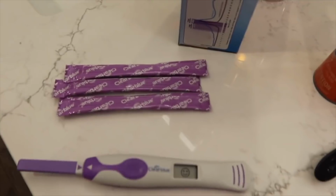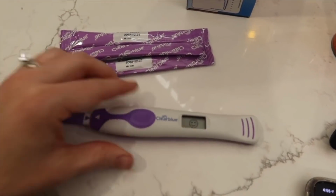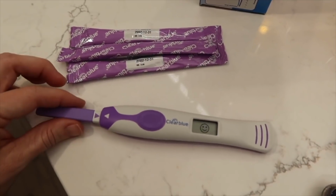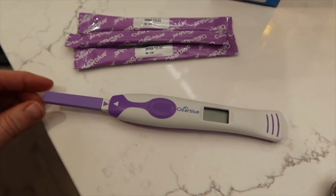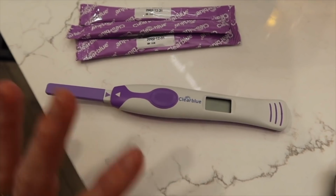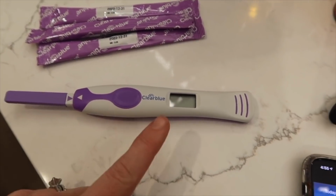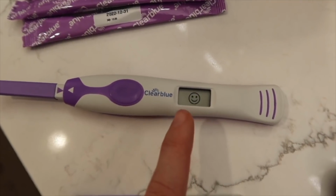I'll show you. So the box comes with a bunch of these test strips, and then this device, you just insert the test strip into here and the cap removes. You pee or dip with that. It's just like a regular ovulation or pregnancy test. You put the cap back on to save yourself from spreading pee everywhere, and then it'll give you your readout, which for me is a high fertility day right now.